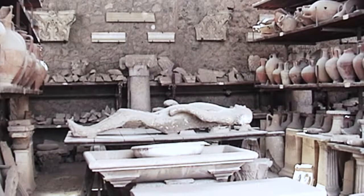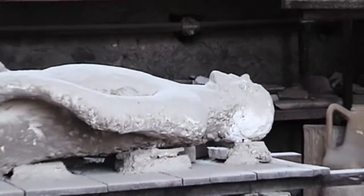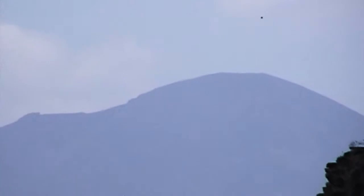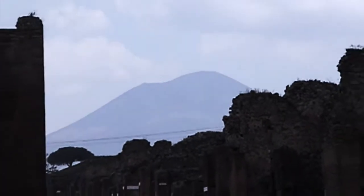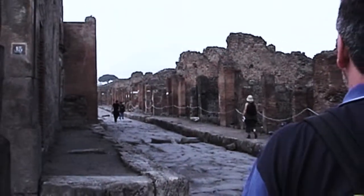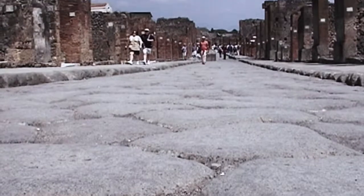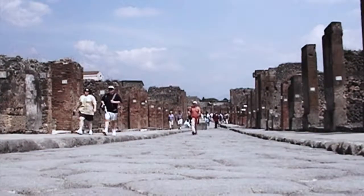This chap didn't make it out of the granary, unfortunately, near the forum. It wasn't Vesuvius's initial eruption that caught people out, but the subsequent pyroclastic flow, when the volcano imploded and sent out hot ash and debris at high speed down the hillside. And it was all over in only a couple of days, which is why Pompeii is such a rich find. The city was literally frozen in time.